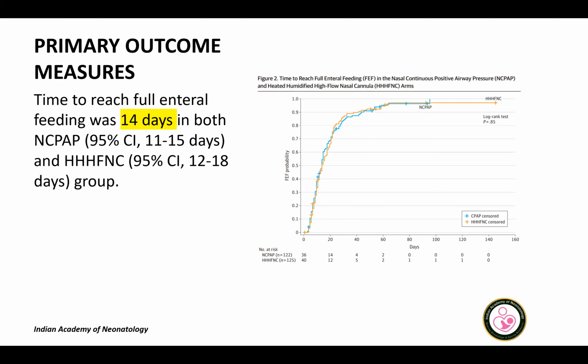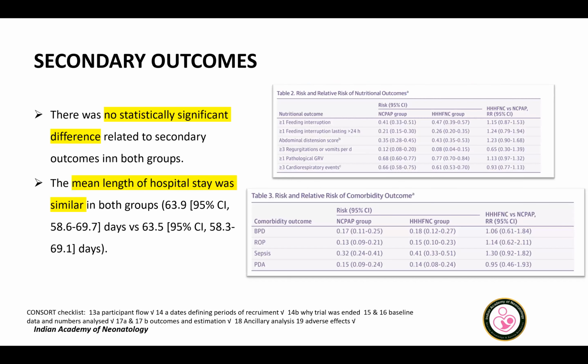The primary outcome measures, as stated earlier, they used the Kaplan-Meier survival curve, time to event analysis. Time to reach full enteral feeding was 14 days in both nasal CPAP and triple HFNC group. Nasal CPAP group had a 95% confidence interval of 11 to 15 days, whereas triple HFNC group had a confidence interval of 12 to 18 days. Secondary outcomes: there was no statistically significant difference in both the groups, and the mean length of hospital stay was similar in both the groups.